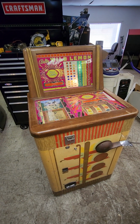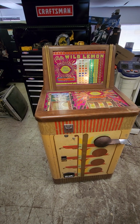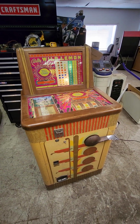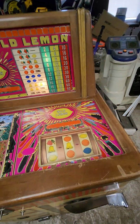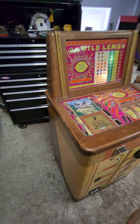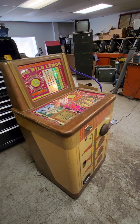All right, now here is another piece that is extremely rare. I know I say that a lot, but come on. Bally Wild Lemon, a console slot machine with the actual reels. I've never seen anything like this before. Take a look at this thing.